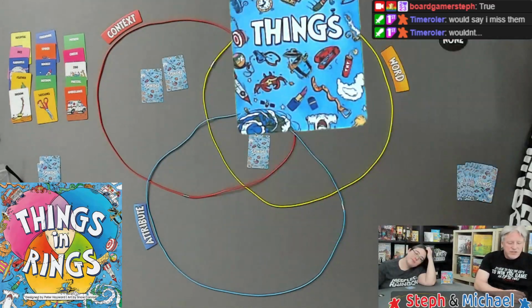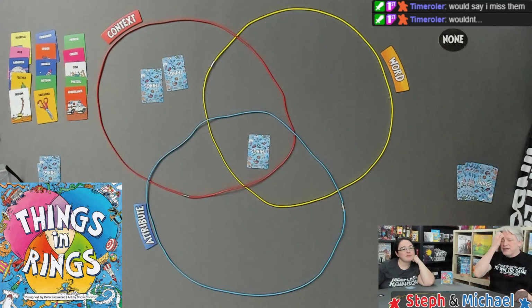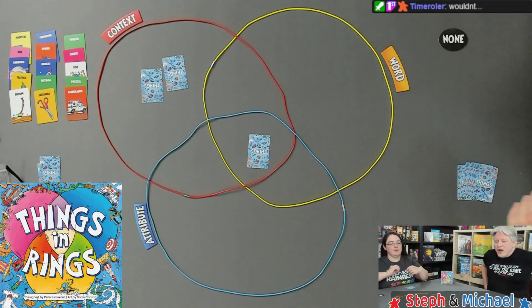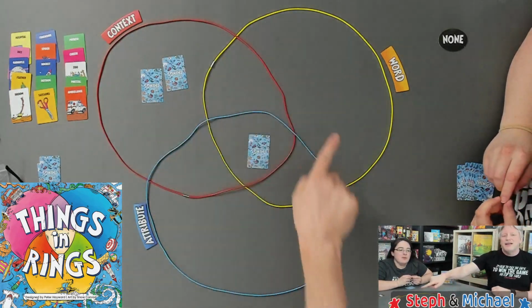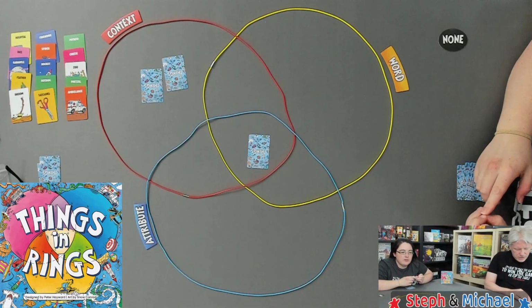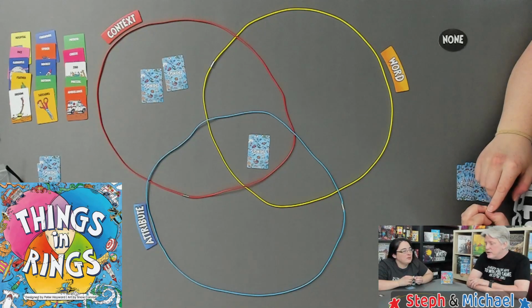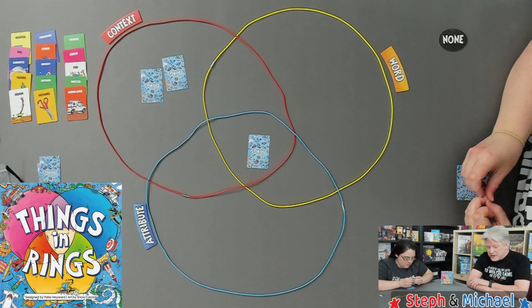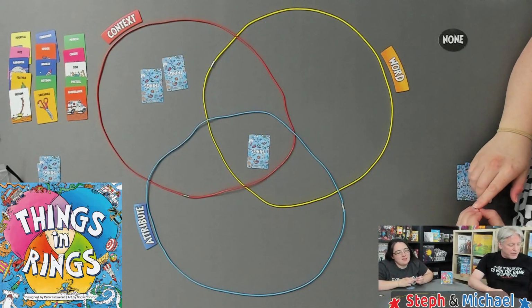For those of you playing along with us in the chat, you've got to keep track of the cards you have remaining, because those are the ones you've got to try to get rid of inside the Venn diagram. We'll have them over to the side. It's just a matter of if you see them or not. I am the knower. You guys are the finders. There is also a 2 to 4 player co-op variant that we have not played.